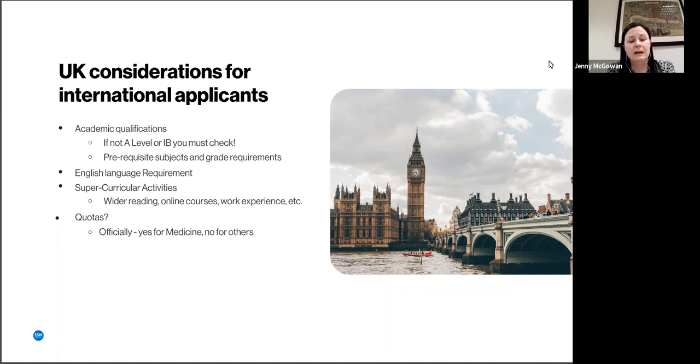So if you're taking A-levels or IB, whether that is within Asia or maybe you're at a boarding school somewhere else in the world, that's generally fine, because A-level and IB are very accepted by UK universities. The requirements for those are very clearly listed on all pages. However, if you're not taking one of those, you do need to check whether you meet the requirements or not, because actually you can miss what they're asking for without even realizing.